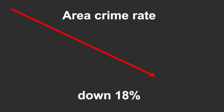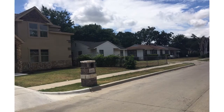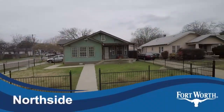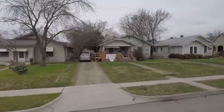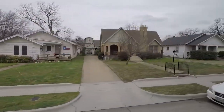An 18% drop in crime in Ash Crescent and a 300% increase in dollars invested in the neighborhood, including both new construction and remodeling of existing single-family homes. In 2019, the city brought its neighborhood improvement program to the north side, setting aside more than $3 million for improvements to a 1.5 square mile area.